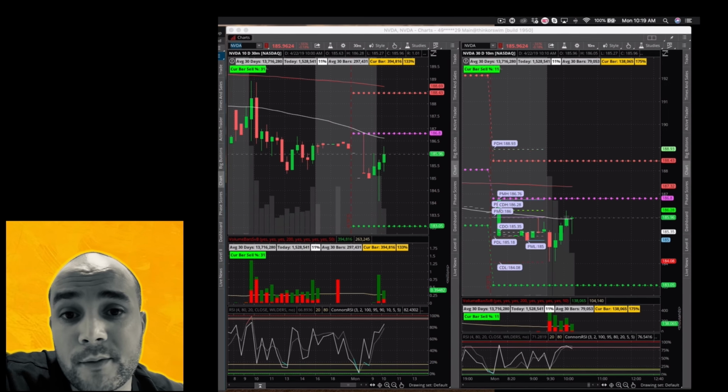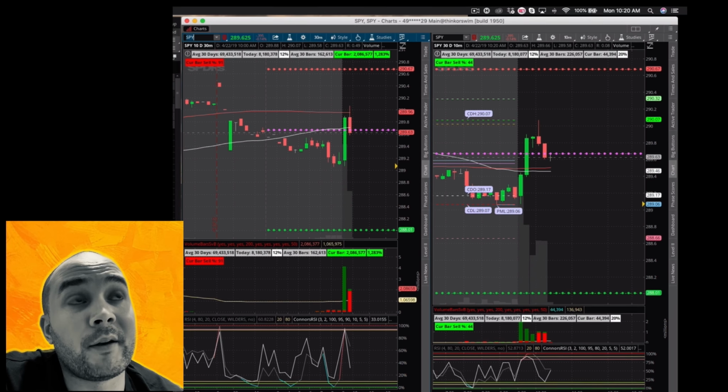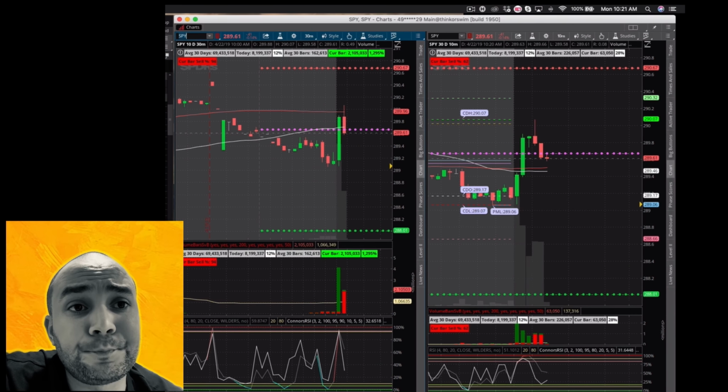Once ISRG breaks the 486 support level, you're probably going to see it break down all the way to 440, 430, even 420, because there's nothing but air beneath 486. So that's probably the next target for ISRG once it finally breaks that 486 level.